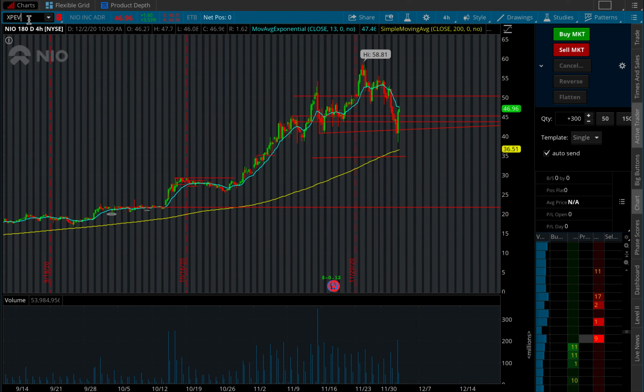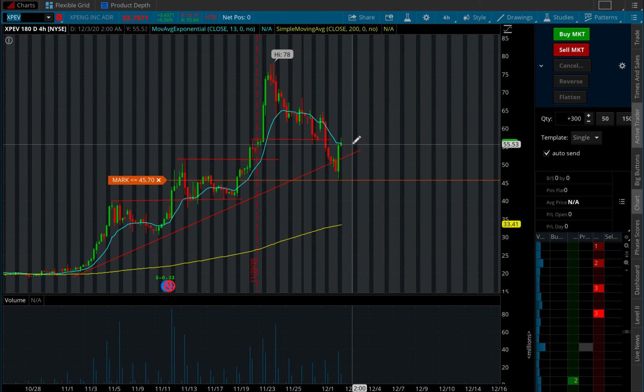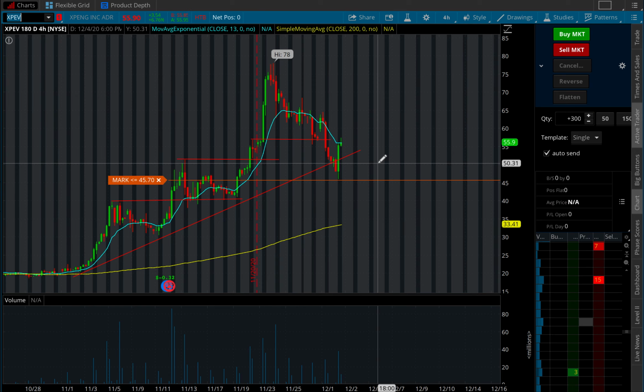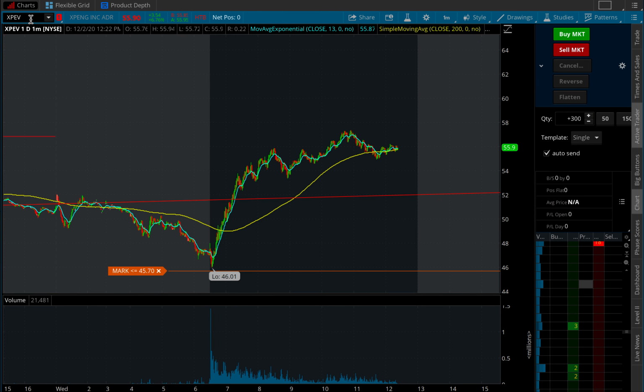Another one, XPEV. On the 4-hour at the EMA, same situation, same scenario, just different price ranges, almost identical price ranges, by the way. So even if it pulls back towards the EMA, I'd possibly get in around the $50 mark. Of course, not fully positioned, because that is the whole dollar that'll probably act as support. And if it doesn't, you just cut your loss and you manage your position, and it's not a loss that's gonna be detrimental. So that's another one that I'm interested in.